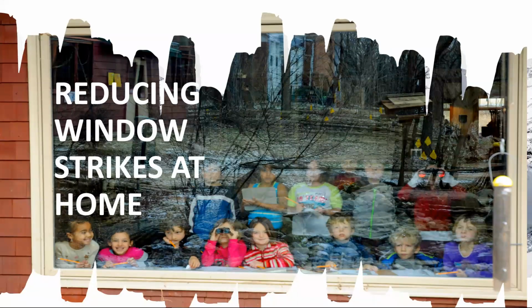All right, so today's topic is reducing window strikes at home. We're also going to share a little bit about bird collisions in general, but also some DIY family-friendly activities that you can do to help make your windows more bird-friendly.